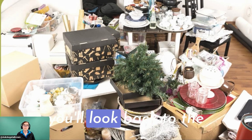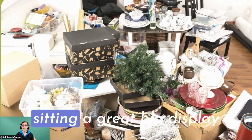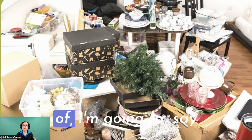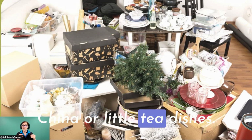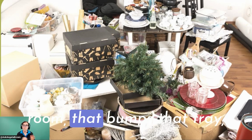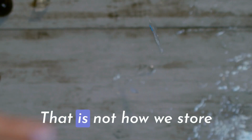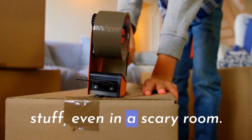And in this picture, if you look back to the very back of the table, there's a glass table. And on the glass table is sitting a great big display of, I'm going to say, china or little tea dishes. Anybody that comes in that room that bumps that tray, all of those are going to go crashing to the floor, right? That is not how we store stuff, even in a scary room.